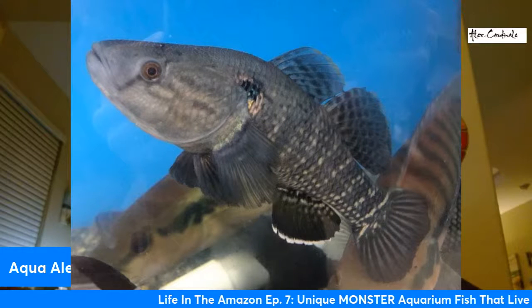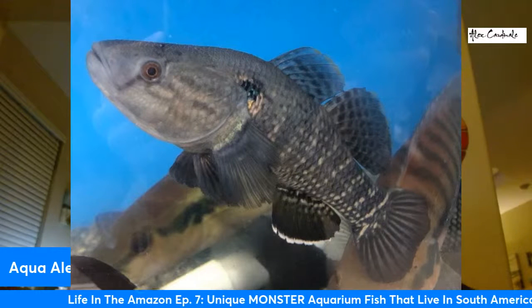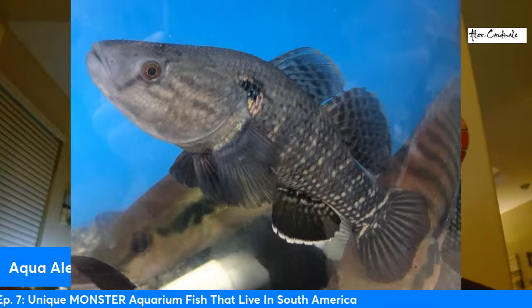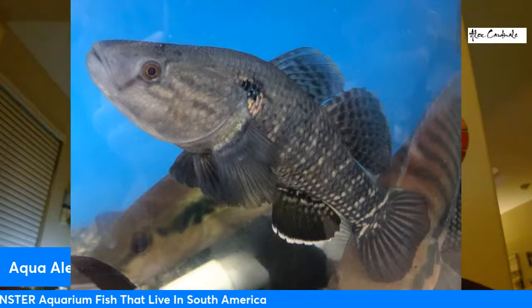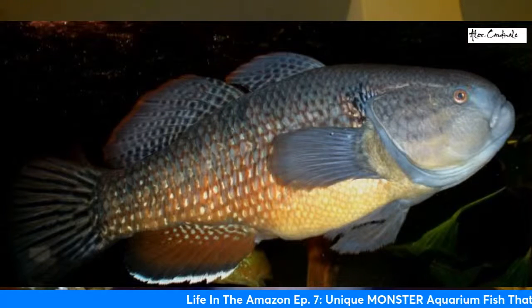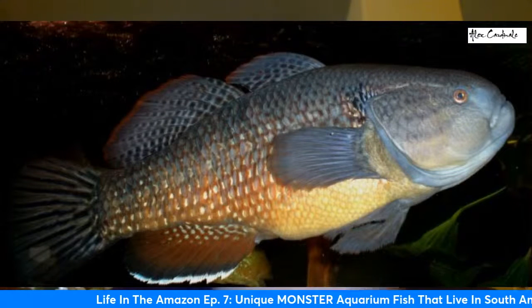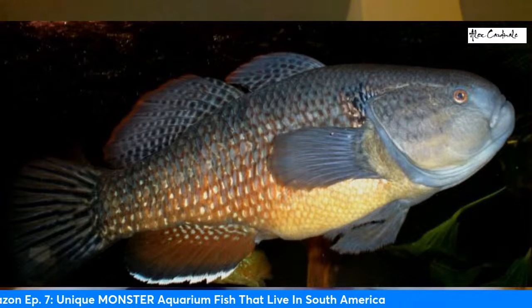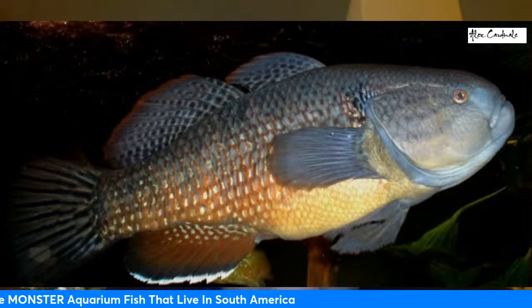And anything above a foot will be about $100 for a jade goby. Pretty interesting, unique monster fish, if you ask me. So this is a picture of an adult jade goby, and it shows you that jade gobies get a lot of awesome color as they mature. Look at that yellow belly on the jade goby and that orange coloration.